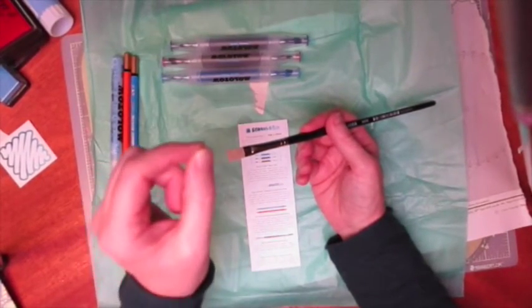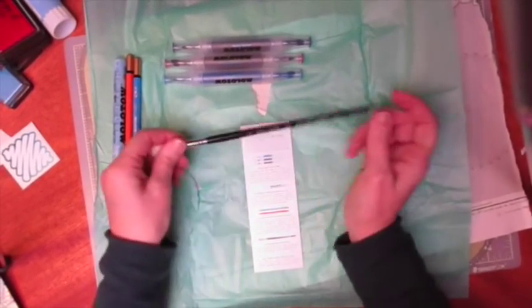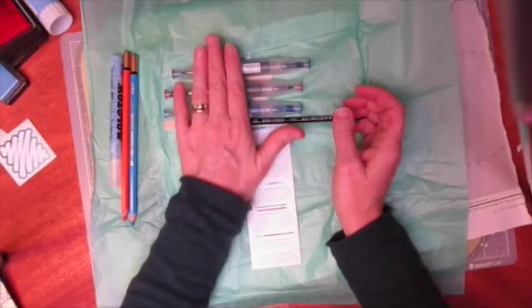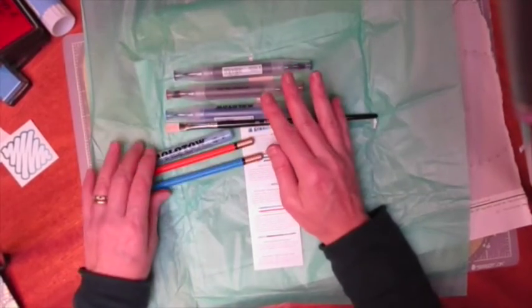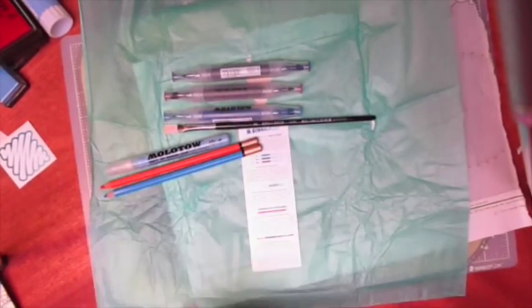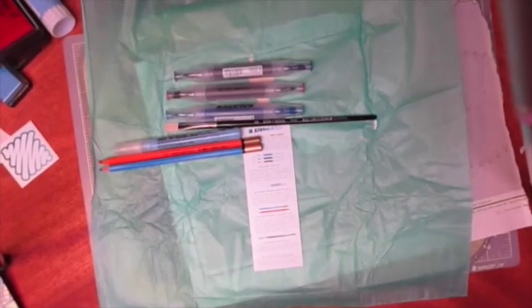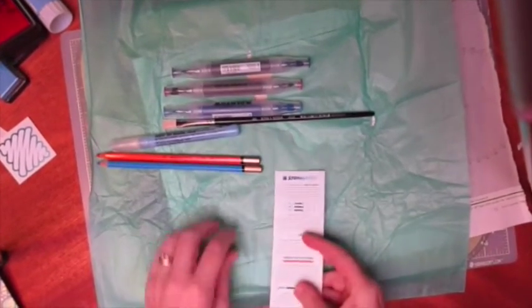You see the fibres coming out. So, yeah, not sure on the brush, but excited with the water markers and the water pencils. Love that, and excited to see how this is going to work. I may even do a little bit of a challenge with it this time.